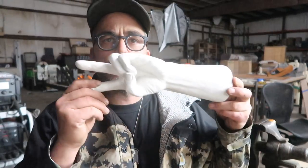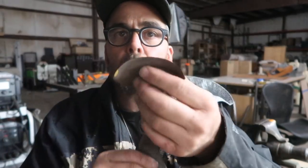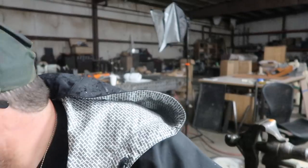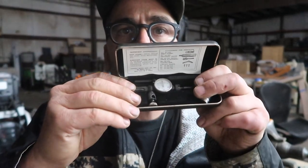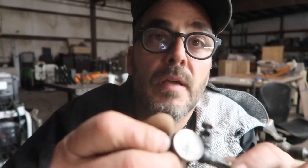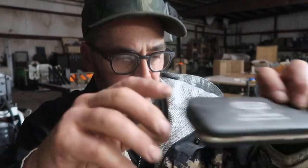$10. $2. So I think I'm gonna ask Tracy to make me a handle for this. $40. A brand new Craftsman indicator in the box, never used, $20.